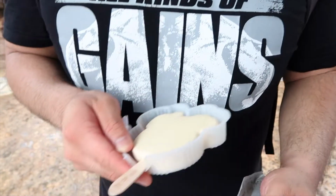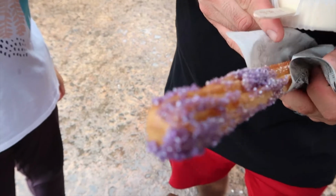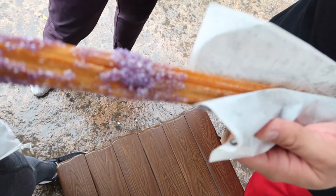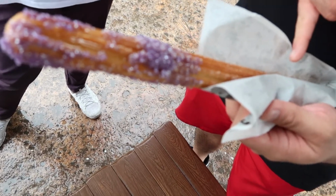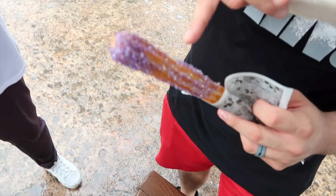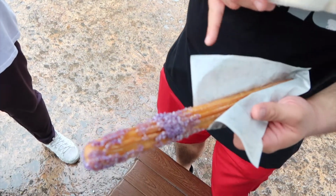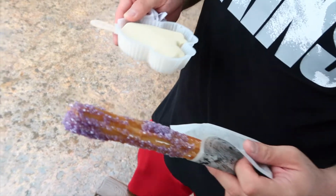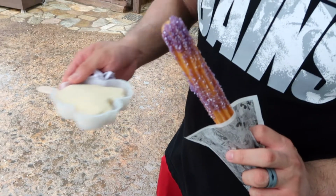The fun part about the churro in Shanghai is they don't coat the whole thing. Back in the US, they have the cinnamon sugar all over the churro, but right now it's just the tip. I'm not trying to make a joke or anything, but you do see some syrup going through the inside of it. So I'm gonna hand this to my mom since she wanted the ice cream, and I'm gonna bite into the churro and just see how it goes.